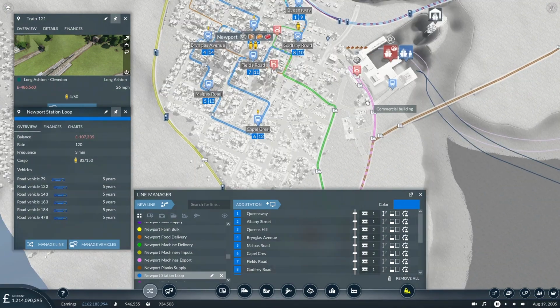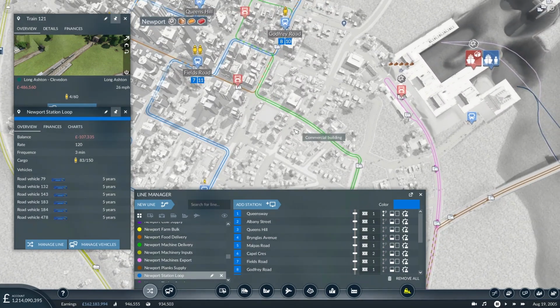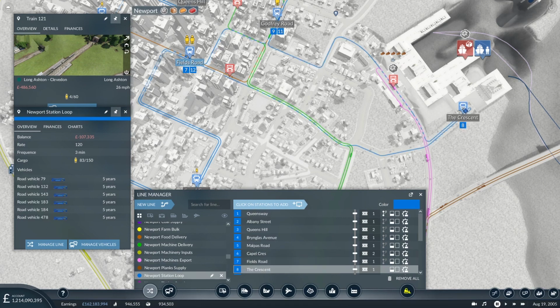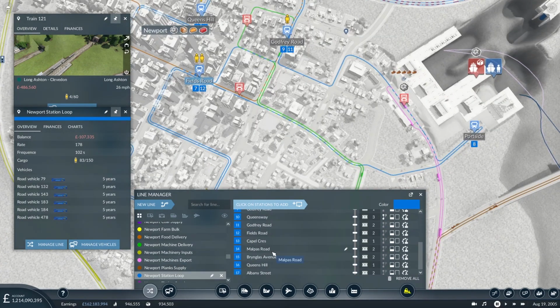you're going to go from, I think, if we go from Fields Road down here. Yeah, so from Fields Road we'll go to that, which is not going to be called the Crescent. We'll call it Portside. And then you can go on to Godfrey Road from there, and this is a circular route which comes out from Godfrey Road, and again you can go to Portside.